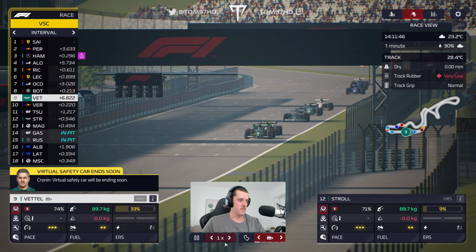So we're going to go ahead and make both drivers push a bit on fuel and tyres as we're arriving to the crucial point of the race. So let's just give it everything now and use the tyres. You can see the skies are getting dark now as Sebastian gets past Noda once again.